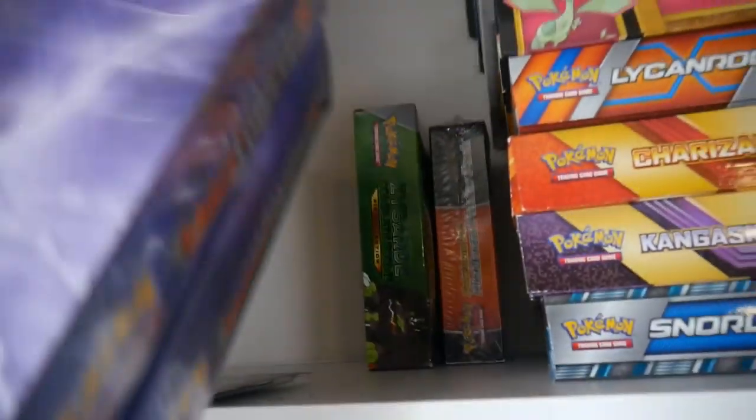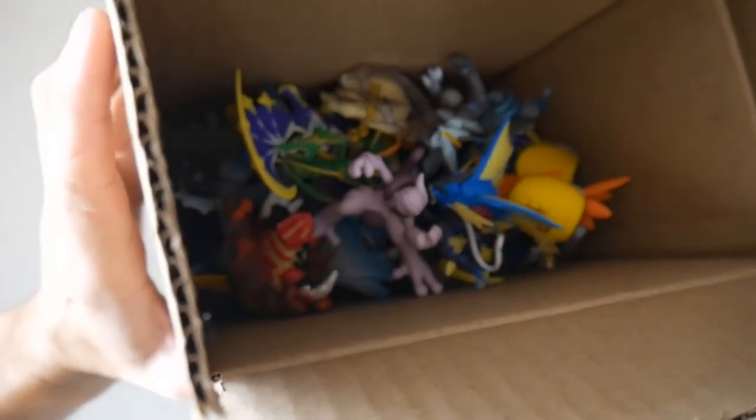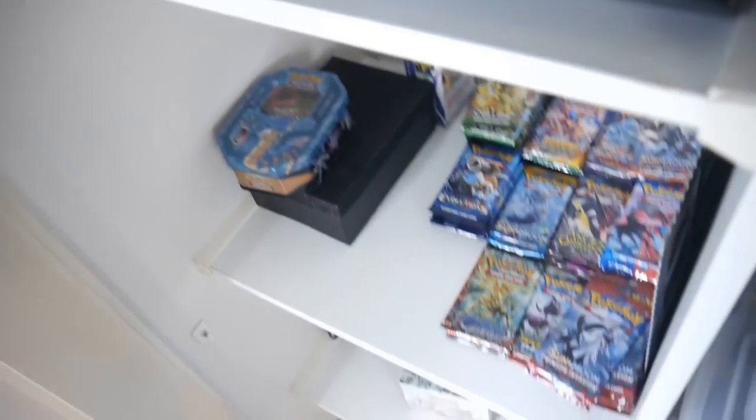Let's see, we got some Xerneas collection boxes. Nothing in between them. What's over in the corner here? It just looks like, oh no, they're my Guardians Rising Japanese ones. We got a heap of figures in there from all of the tins and stuff that we've opened up over the years. Nothing in the corners. Little deck box. One of those things which I thought had more Pokemon cards behind it, but it really didn't. I was very, very let down.